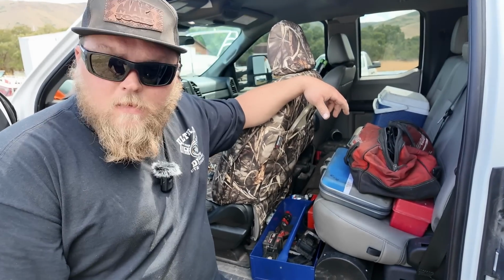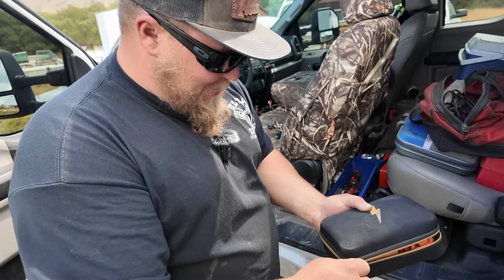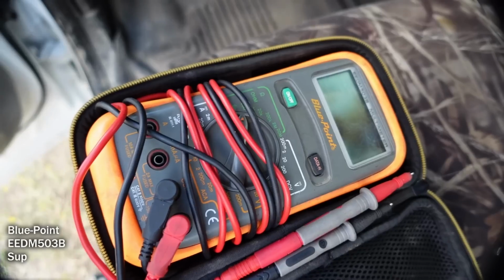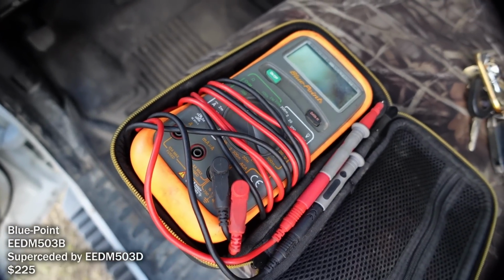What kind of electrical meter do you usually use? I have a Blue Point, kind of an ancient one. My older brother was a mechanic. He gave this to me when he bought a new one, and it's never failed me. So it's a good meter.